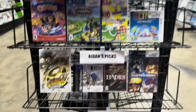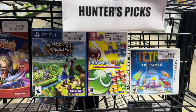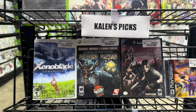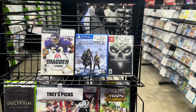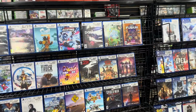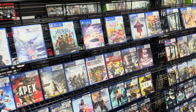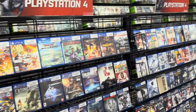like. My favorites among these are Tetris Ultimate, Puyo Puyo Tetris, Resident Evil 4 definitely, love me some Bioshock, ooh, God of War Ragnarok, yeah. And again, lots of face-out stuff, got a lot of PS5 here. Me, I'm stuck in the past with my PS4, but I like it. Maybe someday I'll have a PS5.